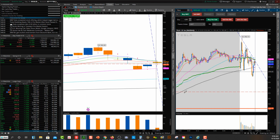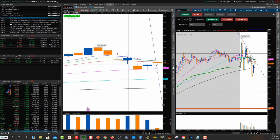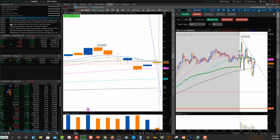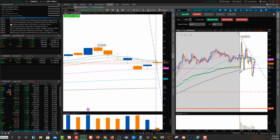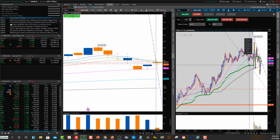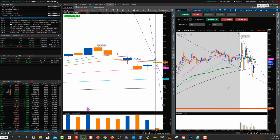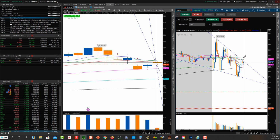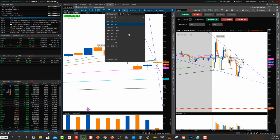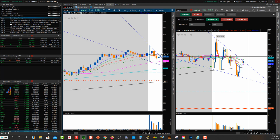So Tesla's got some resistance right around that 385 and then $400. So it filled that gap. It filled that kind of daily gap right over in here. Now it's got that $400. It has kind of a falling wedge pattern. Now you want to see if it can break out and get above, let's see, yeah, right around that 385 level.